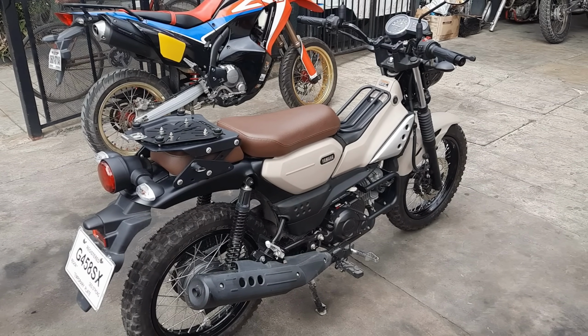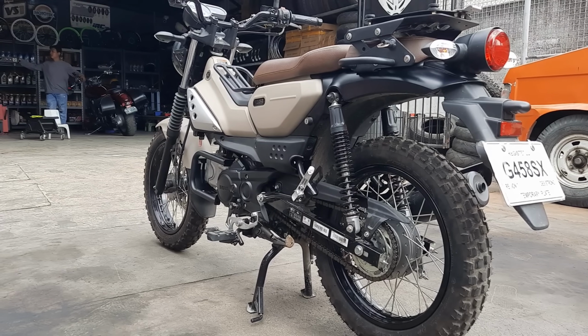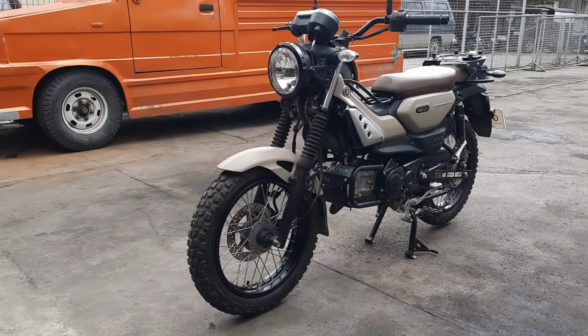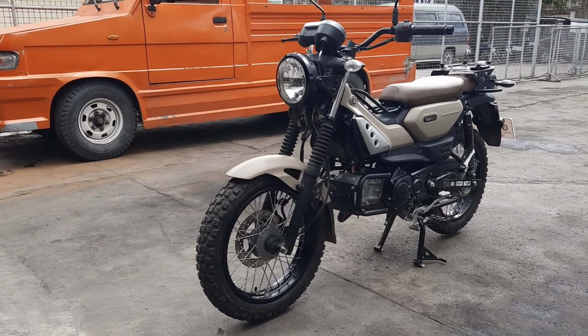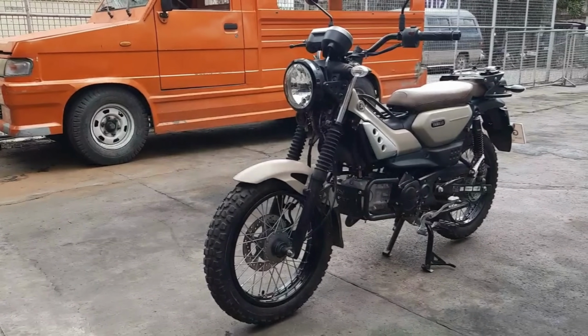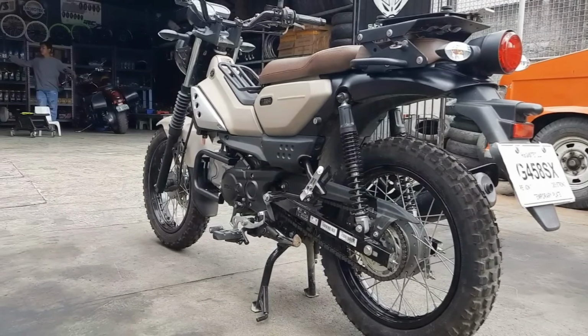Now, who is it made for? The PG1 is best suited for urban commuters. Its fuel efficient and lightweight design make it perfect for daily city riding. Second would be for beginner riders. Its easy handling and very simple 4-speed semi-automatic transmission make it a very beginner-friendly bike.